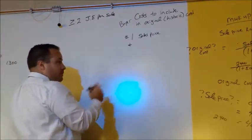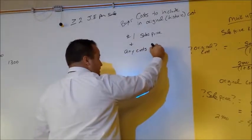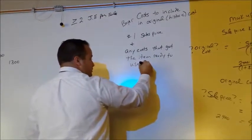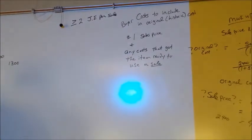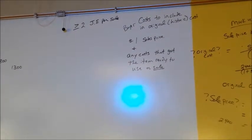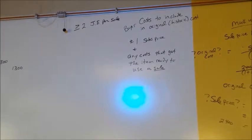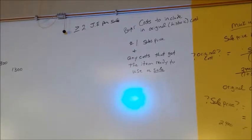$1,200. But the other piece of this is not only the sales price, but any costs that get the item ready to use or sell if you're in the retail business. So not only what you bought it for, but any other costs that come along. If you had to pay shipping, which we're going to talk about next week, that's something that's going to go into the price of your item. So if you bought a car for $25,000, and there were shipping costs of $1,000, when you put it on your books, not for $25,000, you put it for $26,000, what you officially paid for it.